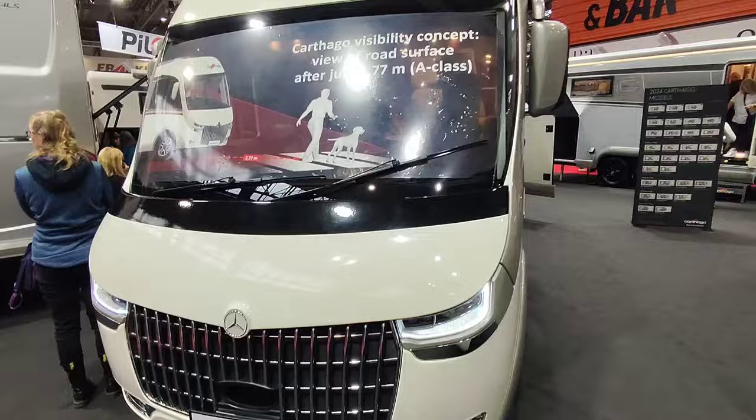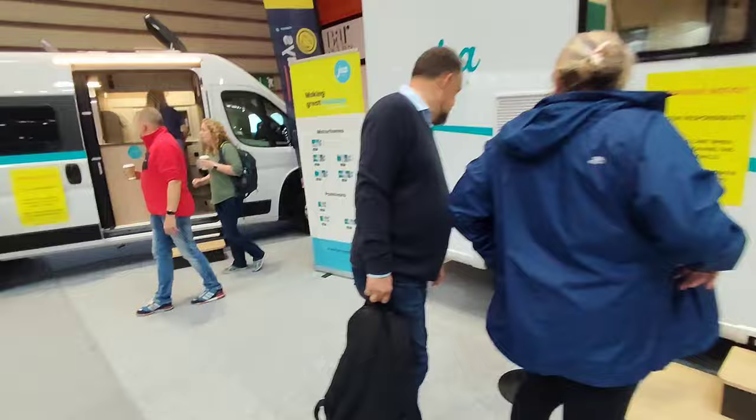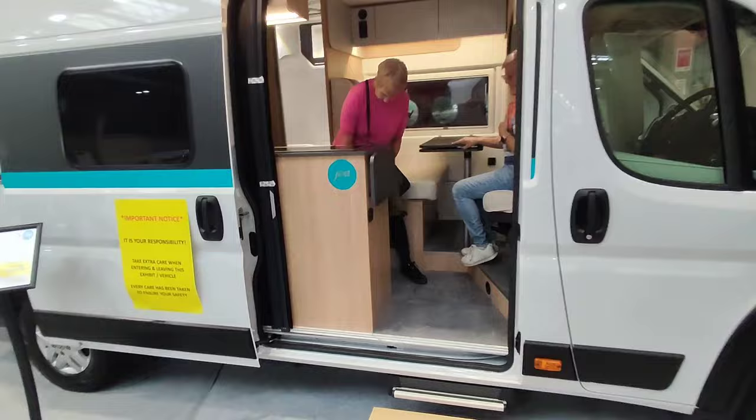Brake lamp, nice Mercedes A-class. Big one. Two bikes in the garage. Interesting van, Joa Camp. Sort of more of a basic setup. Try and get the back one if I can.